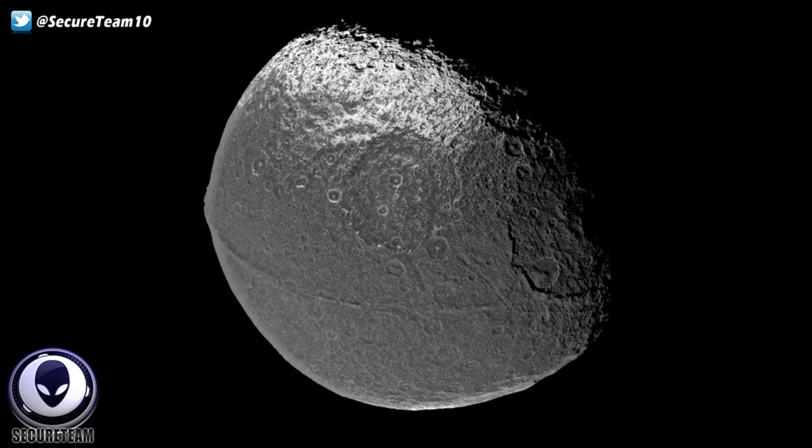So, again, it's an amazing moon. It's a very interesting topic of discovery and research, so I urge you all to research other bodies in our solar system. There's a lot of mysterious stuff out there, and a lot of beautiful imagery for you guys to look over.